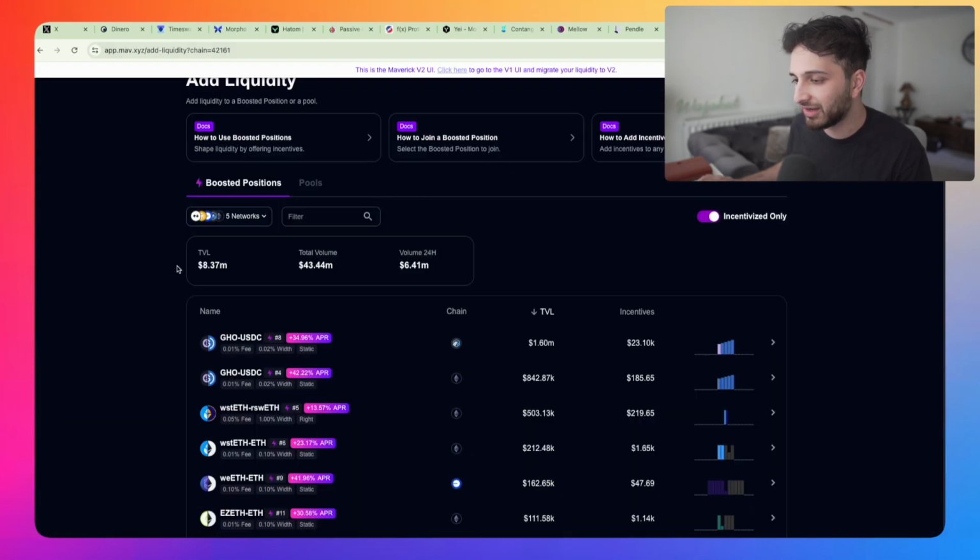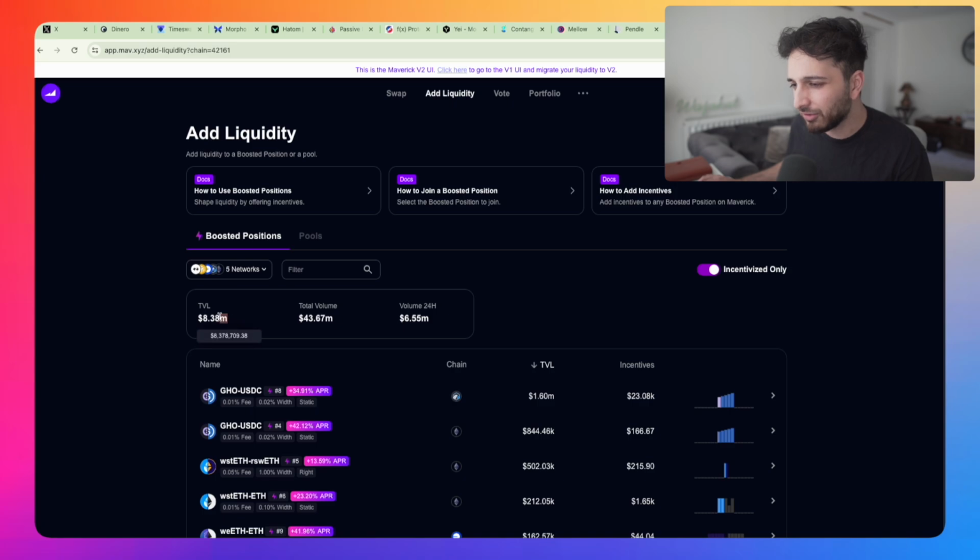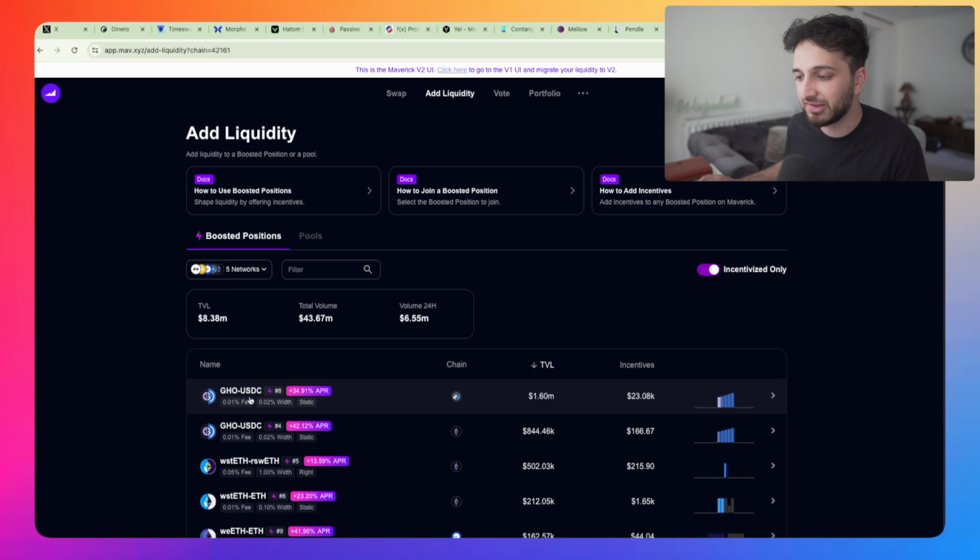Next, we've got Maverick. Maverick has not got the biggest amount of TVL, under 10 million, and on a variety of networks. The reason why I'm talking about it today is because they currently have one pool which has got some pretty good incentives, and that's the GHO USDC pool. For those of you who aren't aware, GHO is a native stablecoin of Aave, and so you got a stable pair, and you're earning some pretty good incentives which are ongoing right now.